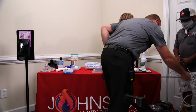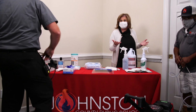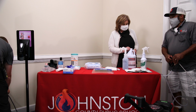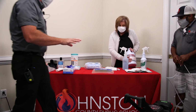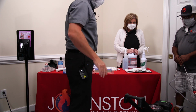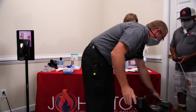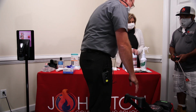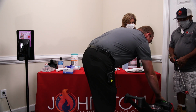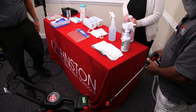So is there a kill time on this when this product is used in the fogger? This product is Common Sense number three, and that's the only thing that should be used in this. So we just plugged it up. It's already mixed at 2 ounces per gallon of water. It's a 5 gallon tank, but we're only filling up 3 gallons in the bottom. All we do is turn it on and it's ready to spray.